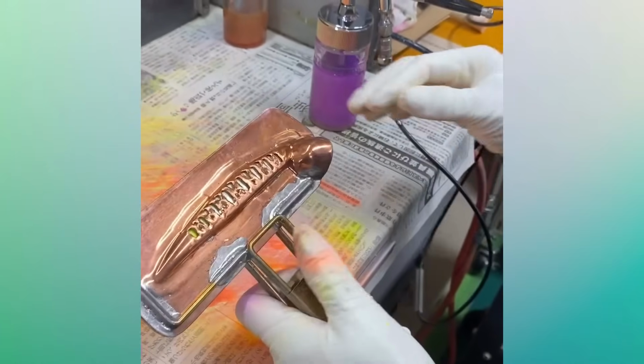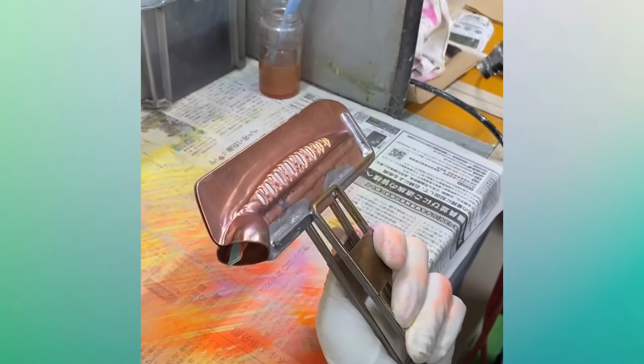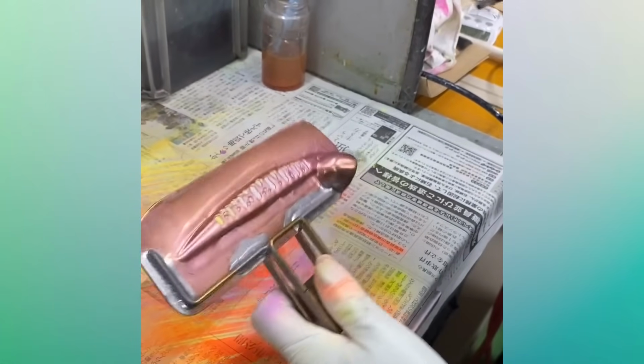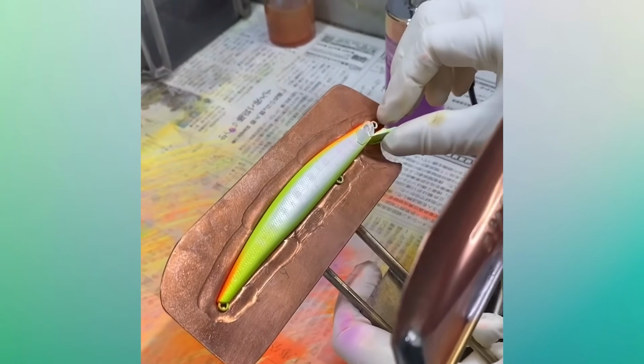Did you know that paint adds a layer of realism to the lure, making it more visually appealing to fish by mimicking the colors and patterns of natural prey? This increases the chances of attracting bites from target species.